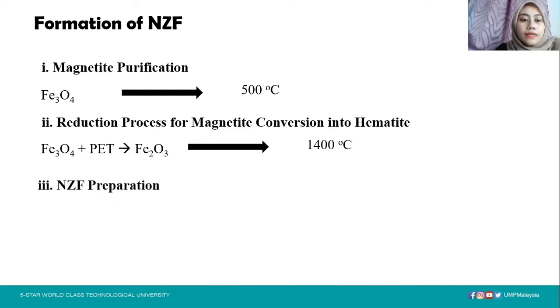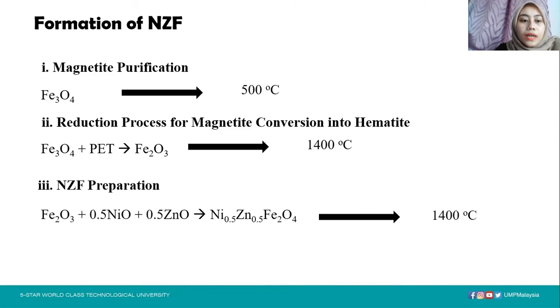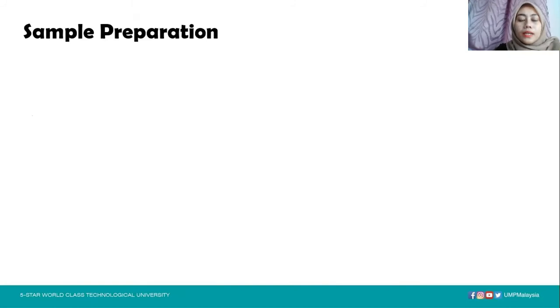And then nickel zinc ferrite preparation. Hematite will be added with nickel oxide and zinc oxide to form nickel zinc ferrite and sintered at 1400 degrees Celsius. Next is sample preparation.